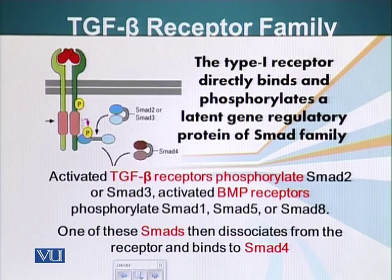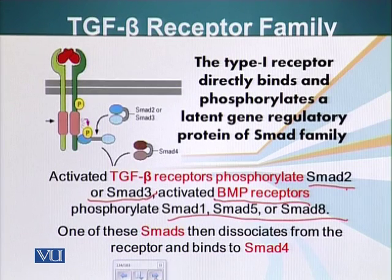Now, there's not one type of SMAD. There are several types of SMADs. For example, TGF-beta receptors phosphorylate SMAD 2 or 3, whereas BMP receptors, BMP stands for bone morphogenic protein, categorized in the TGF-beta receptor family, phosphorylate SMAD 1, 5, and 8. So SMAD 2 and 3 are phosphorylated by TGF-beta receptors, whereas 1, 5, and 8 are phosphorylated by the BMP receptors.